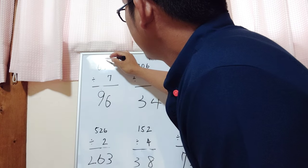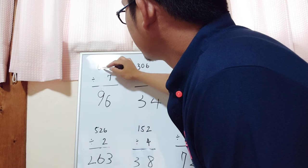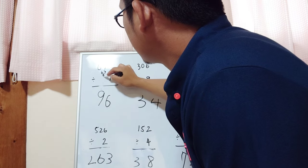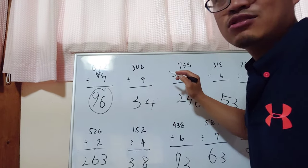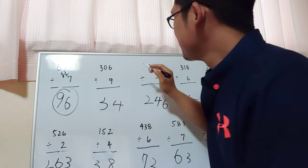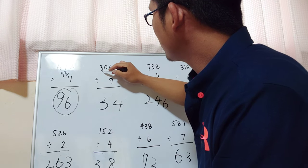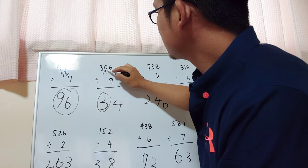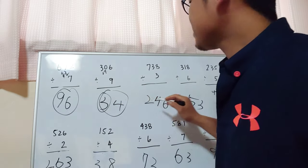So 672 divided by 7 is, this one is 9. 9 times 7 is 63, and then 42. Okay, he got it right. So I'm actually calculating manually to make sure if it is right or wrong. 9 and 30, so that would be 27, and then 3, and then 36. Oh, okay, this one is also correct.